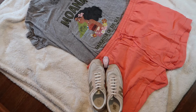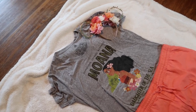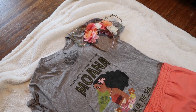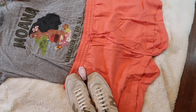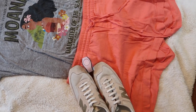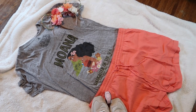And this is outfit for day three, part two. We are going to Animal Kingdom. And I have this awesome Moana shirt, which I got for our last trip. And the flower and garden orange ears that I made with my mom. And then I have these coral shorts, similar to those other shorts I showed you. And my New Balance sneakers and Millennial Pink Magic Band. So there it is, day three, part two.